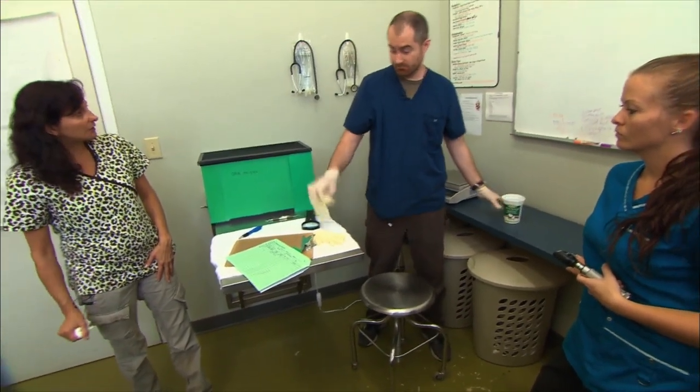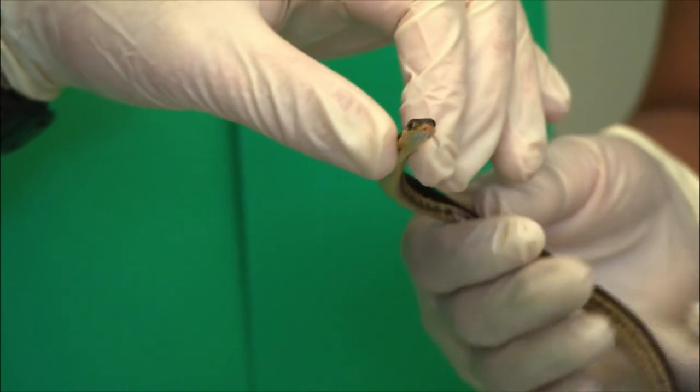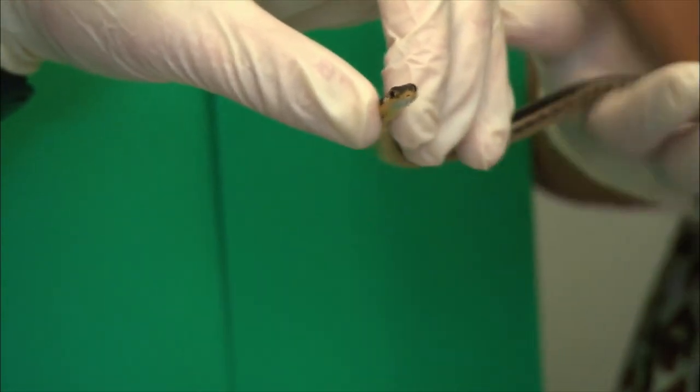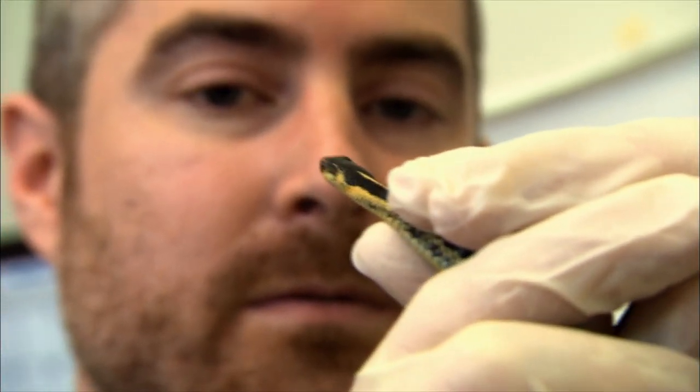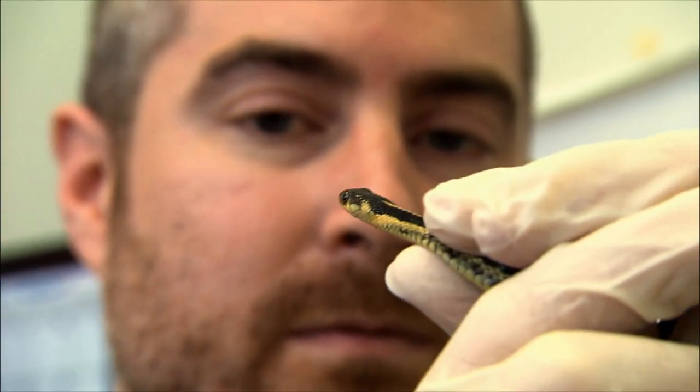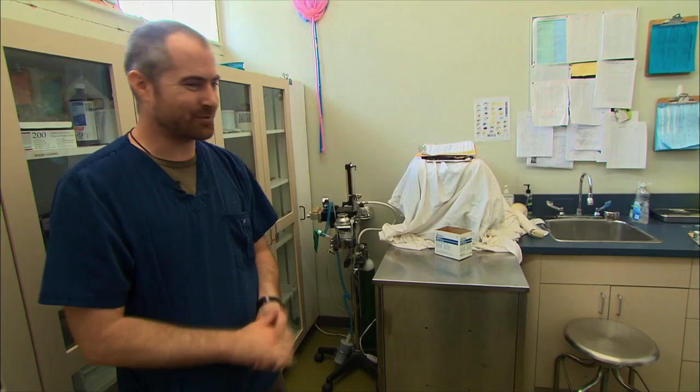So, it looks great. While some animals would probably stay away from the woodpile after an experience like this one, Aaron is not hopeful this little snake has learned his lesson. We can keep our fingers crossed.